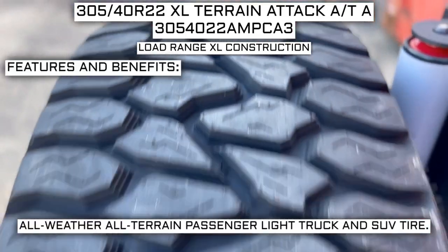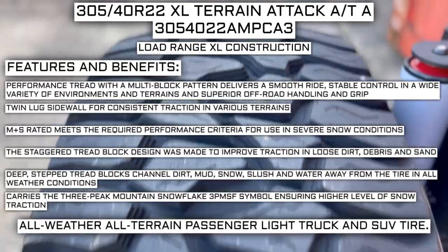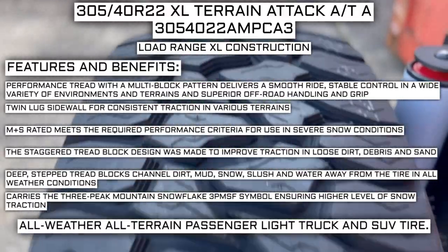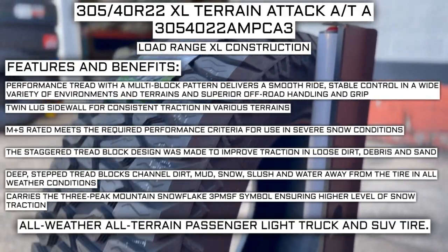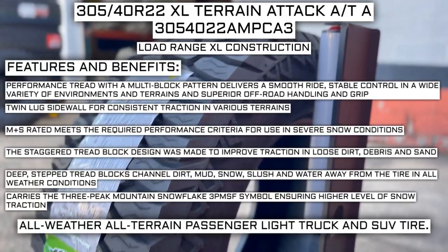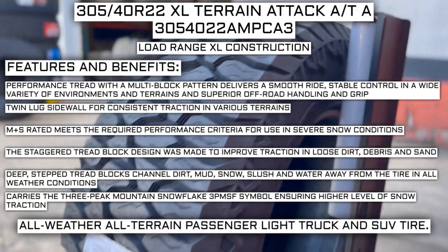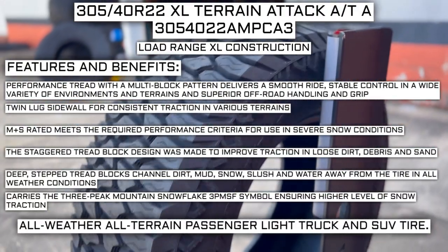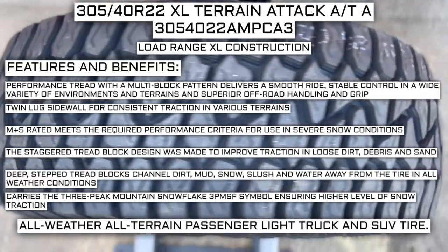Some of the manufacturer listed features of this tire include performance tread with a multi-block pattern that delivers a smooth ride, stable control in a wide variety of environments and terrains, and superior off-road handling and grip. Twin lug sidewall for consistent traction in various terrains. Mud and snow rating means it meets the required performance criteria for use in severe snow conditions. The staggered tread block design was made to improve traction in loose dirt, debris, and sand. Deep stepped tread blocks channel dirt, mud, snow, slush, and water away from the tire in all weather conditions. Carries the 3-peak mountain snowflake (3PMSF) symbol, ensuring a higher level of snow traction.